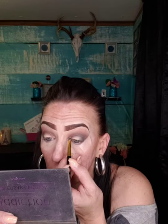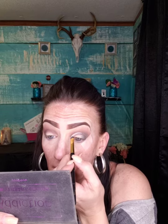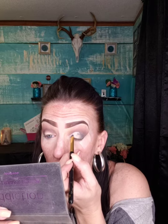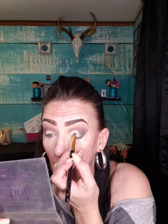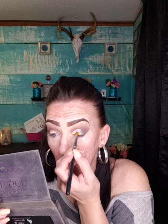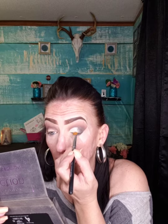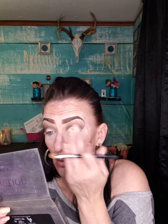Now, if you don't want to do cut creases or half a cut crease, then girlfriend, don't do it. But just know it is super easy and it is a good clean way to really get your eyeshadow to pop. I hear a lot of people say all the time, I would love to be able to do my makeup like you do, I just can't get it down. I don't know what it is. This is one thing that you think would not make a difference, but it will make all the difference. I'm gonna just take my finger to kind of transition it to that smoky shade.